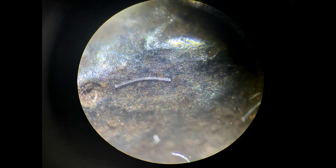What you're looking at right now is a fragment of the Sejoti Alin meteorite, and hovering above it on a glass film is a piece of styrofoam. First off, who knew styrofoam actually looked like string when you look at it under a microscope? I didn't. But also, did you think that you were going to see a meteorite fragment with a piece of styrofoam hovering above it today? I don't think so. So this is pretty cool.